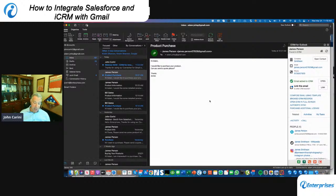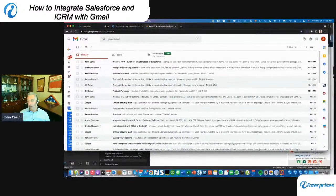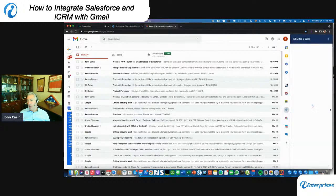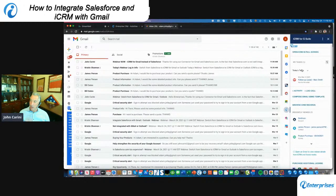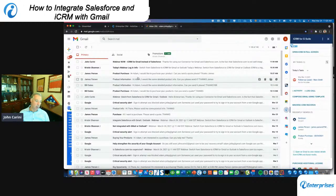The other use case is when you get a message from someone that's not in the CRM yet, right? Just give me one second here. I'm going to switch to Gmail. So now I'm in Gmail, and it works exactly the same way as Outlook. There's a sidebar here, and iCRM opens up and gives me today's tasks and some recently viewed items when I'm sitting here in my inbox.